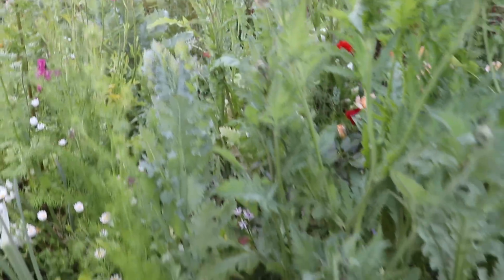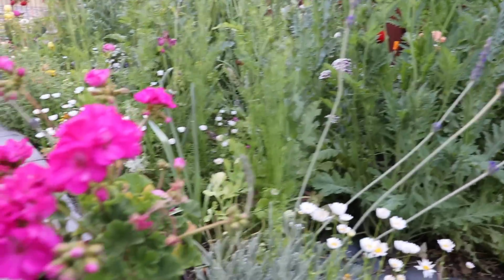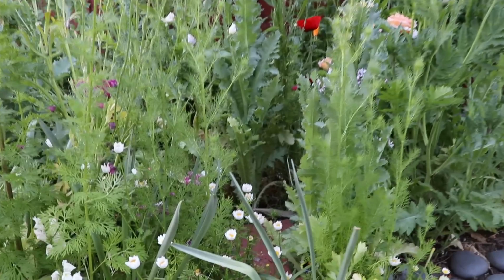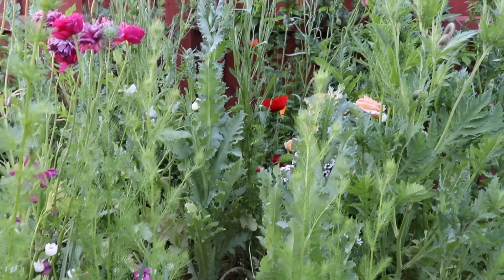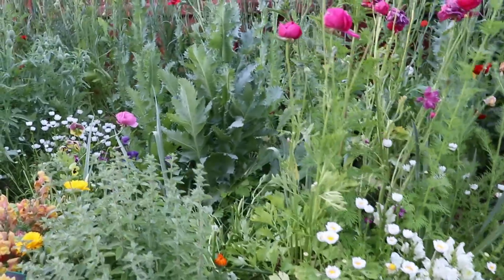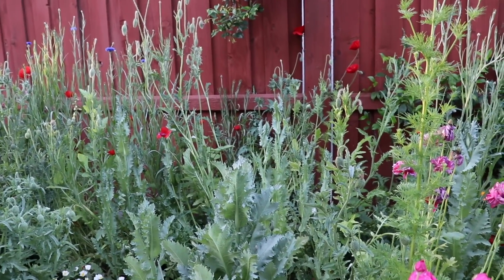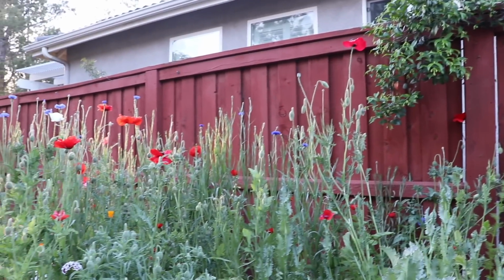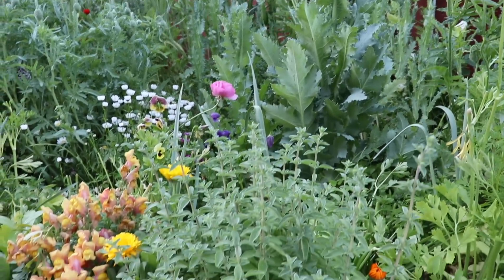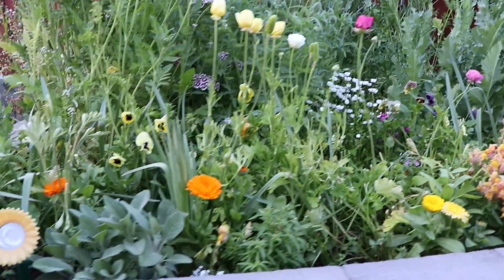That is Sweet William, tucked back in there. Lavender, of course. Another thing that grew for me from seed this year was love-in-a-mist. It's not in bloom yet, but I do see the leaves coming up, and that is one of my favorite annual flowers. So I will share that with you as soon as it blooms. The orange flowers in front are calendula. There are some pansies in there.